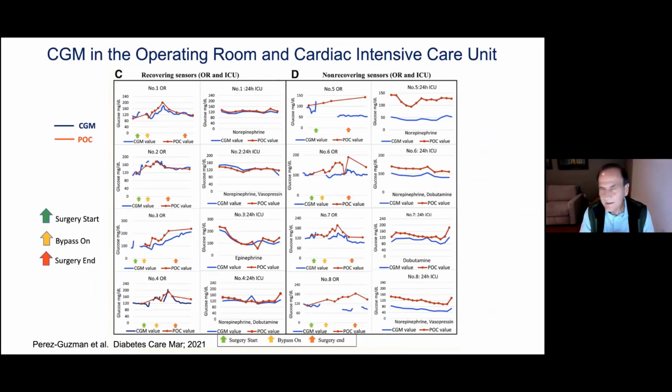The other thing is in the ICU. This is data we just published last month in Diabetes Care. And here, to the left, look at what is called panel C. The patient goes to the OR. This is bypass surgery. This is Dr. Pascal and his group. And what you have is, let's say, this patient here, when it went in, surgery start is in the green arrows, the bypass is on in the orange, and when surgery ends is in the red. And CGM is in blue and point of care testing is in red.